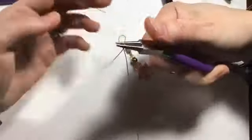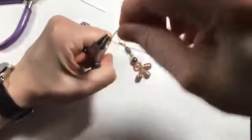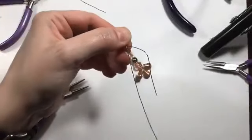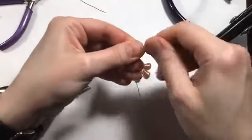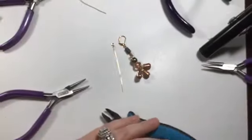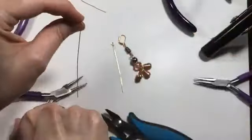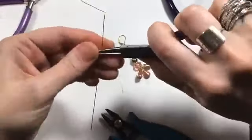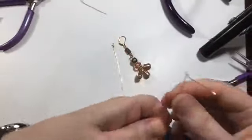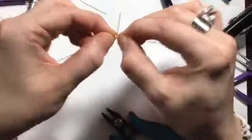So here's our double. Okay, so I went around twice. Let me wire wrap just for the sake of it. Okay, so if we wanted to add something to this, right? We're just playing at this point. And we wanted to do another wire wrap and link the two together. Okay. Now, we haven't gone around a second time. Take the tail end of that, pop it through to link the two together.